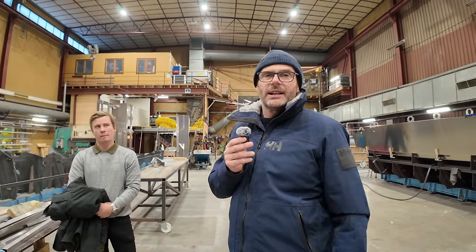In the next row, you've got the C8 that's having the lights fitted. That is just for working, so you can see what they are doing in the boat. Okay, Christmas lights. Yeah, exactly. So these two C8s, are they staying in Sweden? Yes, these are for Swedish customers.